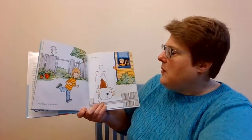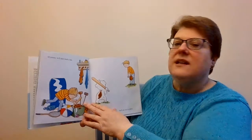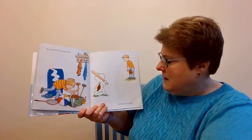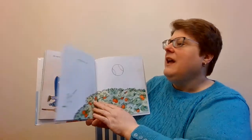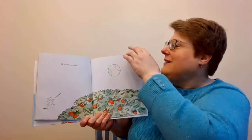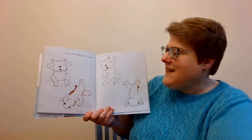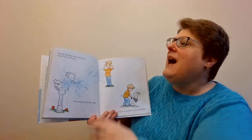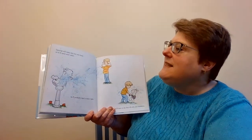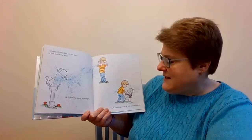You'll have to get a ball and a glove. Of course, he'll also need a bat. He'll ask you to pitch. He'll hit a home run. Then he'll do a happy dance to celebrate. Dancing will make him hot and dusty, so he'll need some water. He'll probably start a water fight.